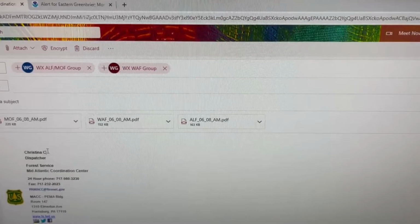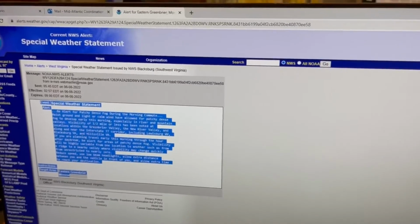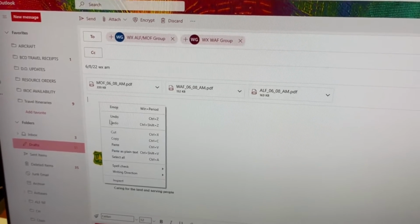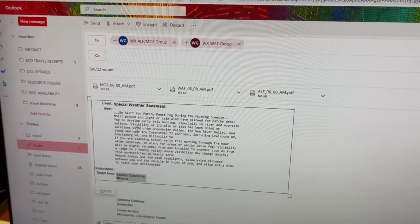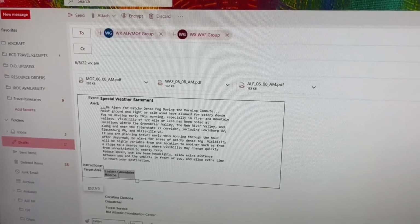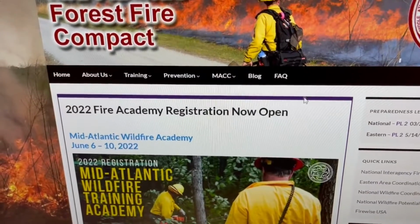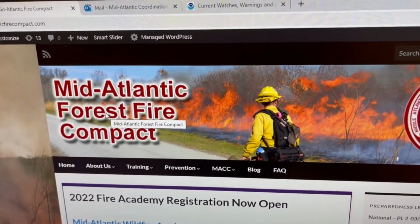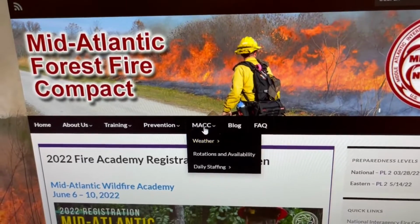And that's it. And remember, we want to copy and paste in the email any special weather statements. So we've copied that. And it shows here the Eastern Greenbrier, Monroe. Okay, the final step for the weather is to get it posted on the website. So we're back on that Mid-Atlantic Forest site. We'll go to MACC Weather.